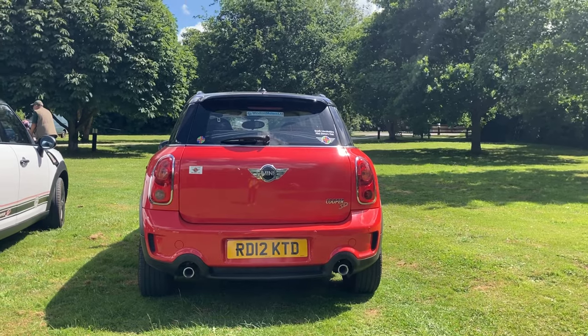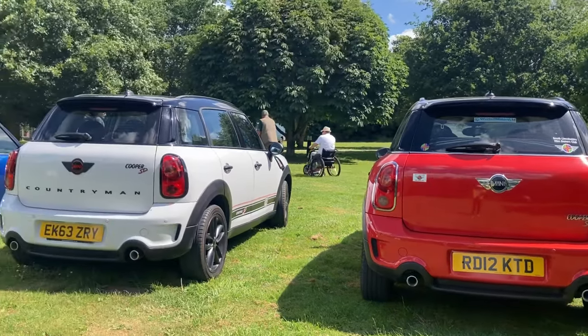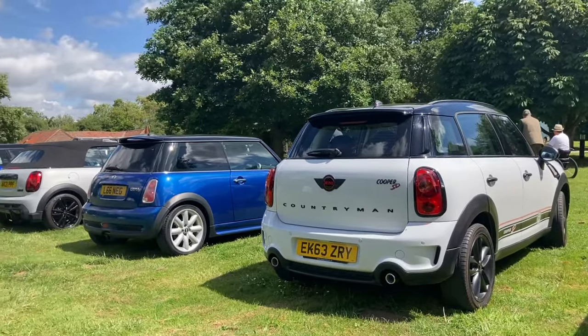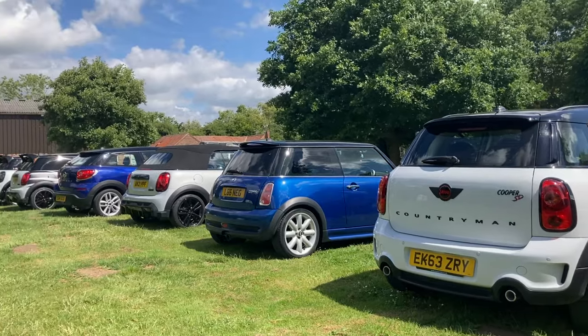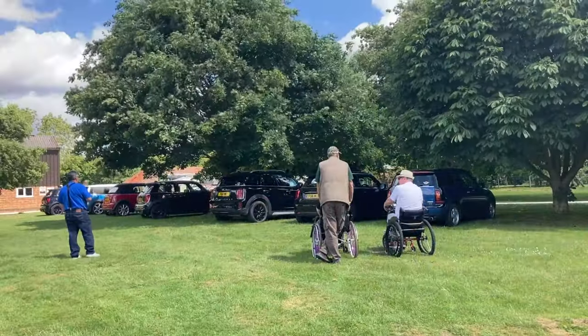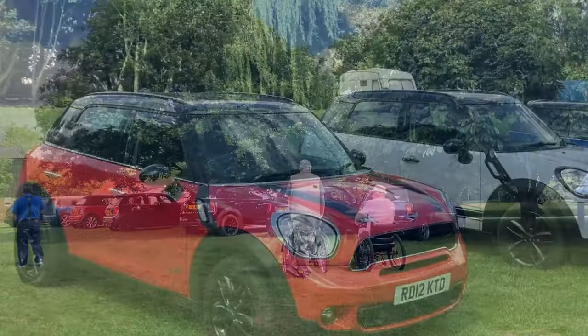There's a variety of minis here. We've got Countrymans, Clubmans, convertibles, Mini Coopers, petrol, diesel, hybrid, and electric. Really nice turnout. And great people.